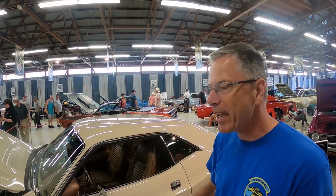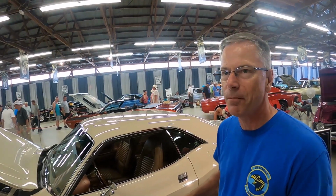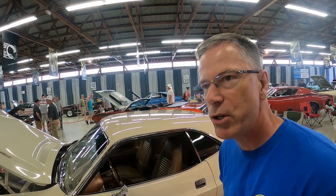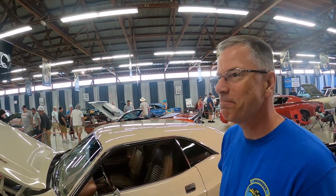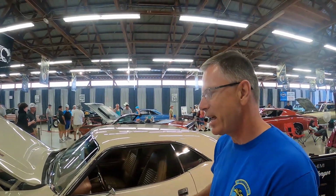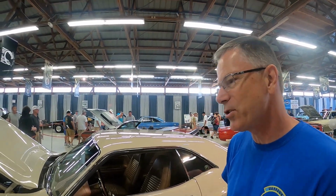So the second owner was racing it at Englishtown. And then he converted it back to a street machine about 1980. That's why the hood pins were there. So all of this started making sense once I was contacting previous owners of the car.